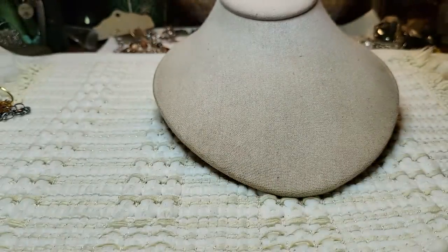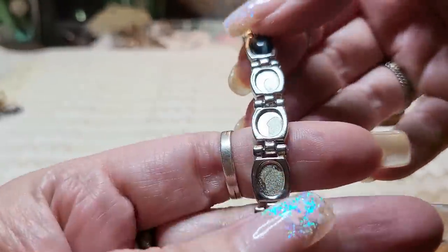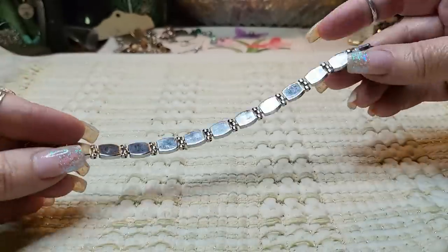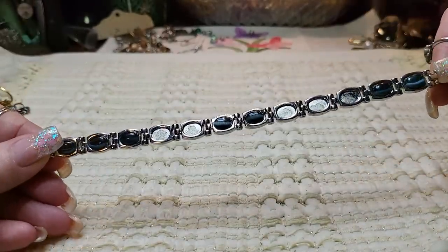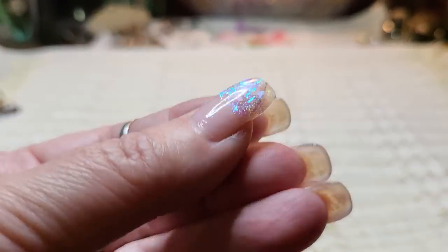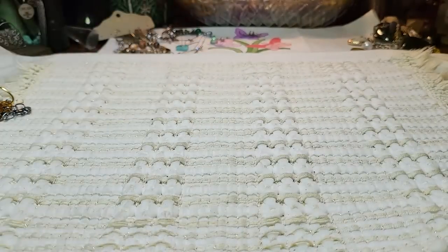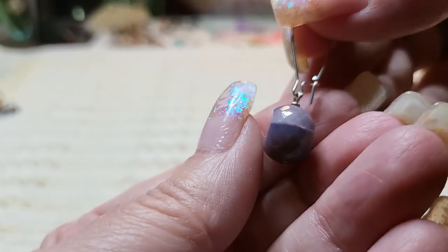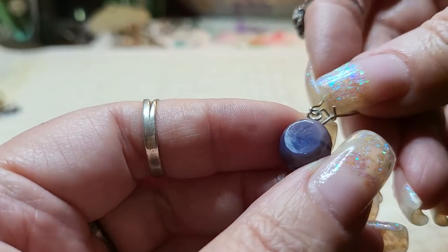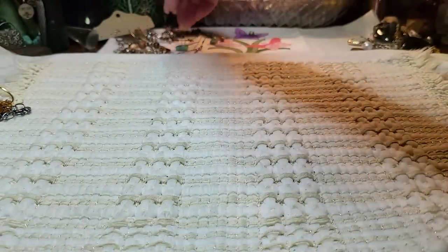Okay, very nice. All right, we have a bracelet. Oh, look, all the stones are missing. They're black cat eye. Okay. We'll put that in a craft lot. Maybe somebody can put different stones in it. Oh, that's pretty. Oh, and that's acrylic. Pierced earring, and then this one's pretty. It feels like glass. Yeah, could be a stone. Might be a stone. I don't know. Very pretty though.